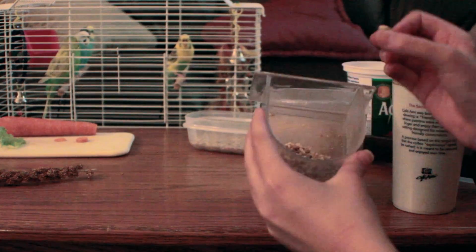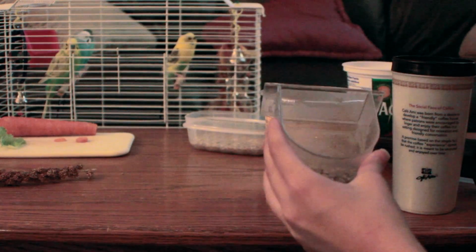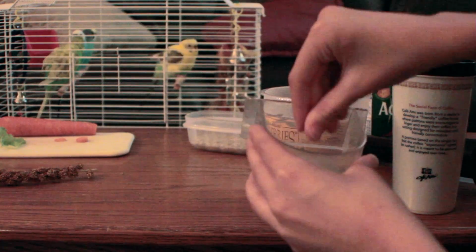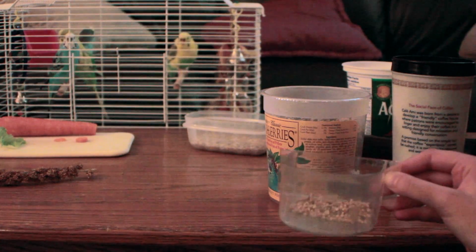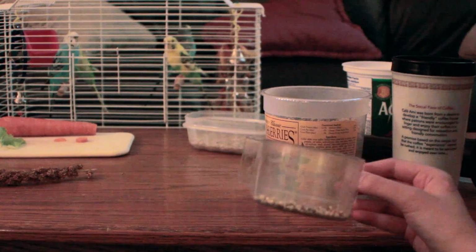So now it's in little seeds like this. So my budgies do eat this, and any little bits you left, you can just crush with your fingers and drop it in. I thought that worked really well because now I have nutritional seed, and it's not in a pellet form, it's in a seed form, and it works really well.